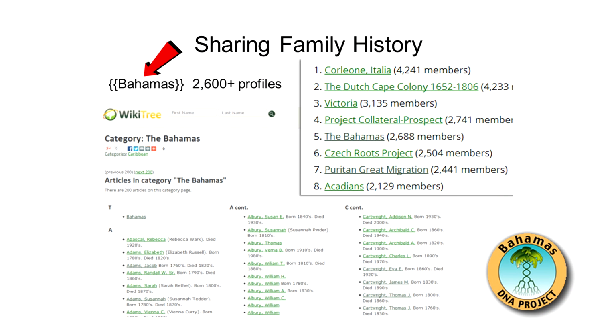There are 2,600 profiles that have that Bahamas code in them. And if you click on Bahamas, then you automatically see everyone who has been coded as being from the Bahamas. Right now, the Bahamas is the fifth highest category in WikiTree. The Corleone Italians are number one, but if we were active, I think we could become number one also.